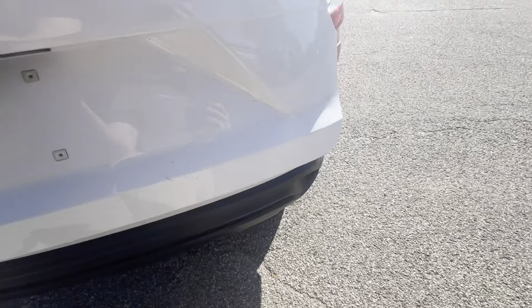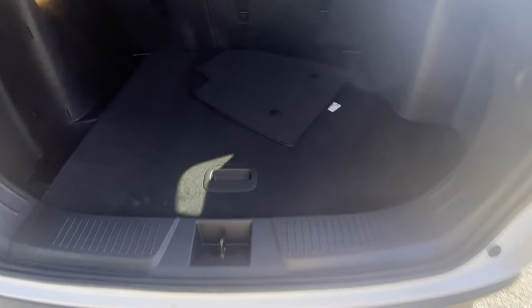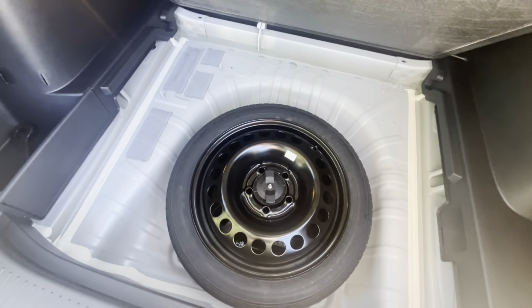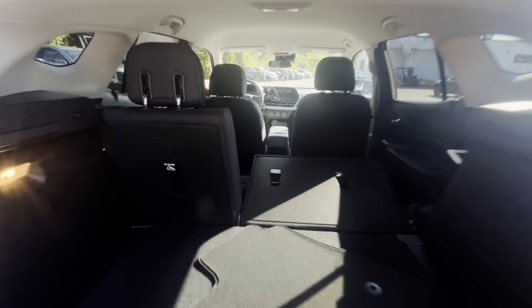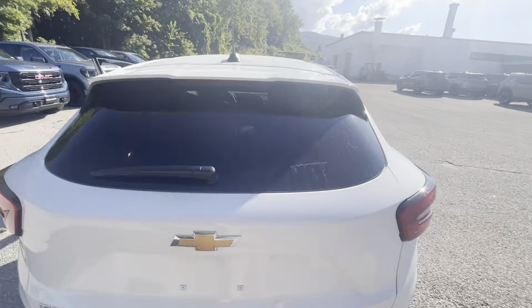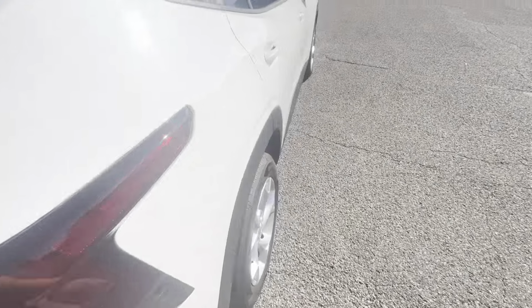For your lift gate, flips it up just like that. You're gonna have a false floor underneath here, your tire repair kit, spare tire, and all that stuff. You can drop the seats down from the back here as well. Gives you a pretty good idea of just how much room is actually in these. Easy to close the lift gate there.